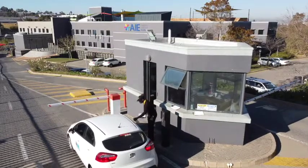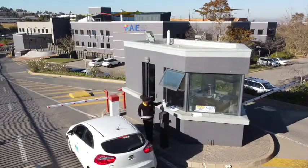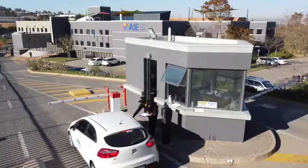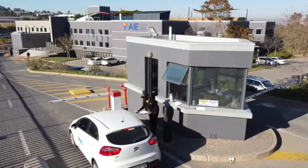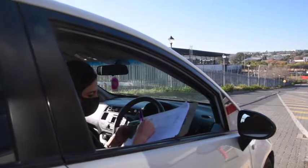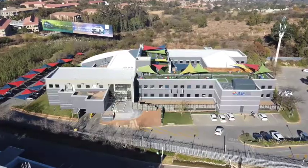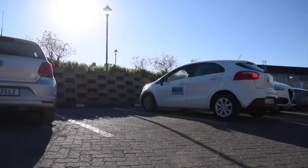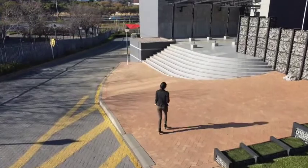As you arrive at our AIE Midrand campus, you are greeted by our friendly security staff members. Your temperature will be measured, and your hands will need to be sanitized before signing in and being granted access to our premises. We have ample parking for our students and staff. You can either park your car, or walk in through the boom towards the main entrance.